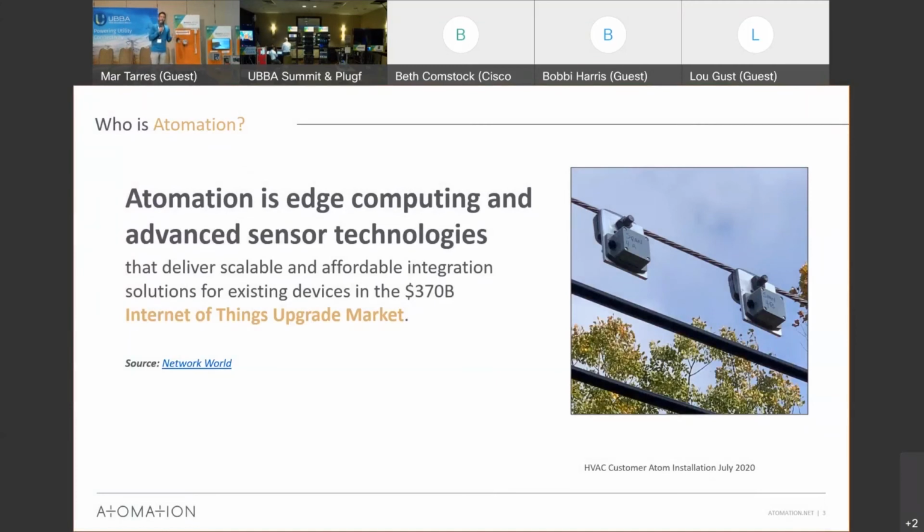And we see some cases where utility company install it actually on the transformer, because based on the vibration and the heat of the transformer, you can also gather data and get alerts.